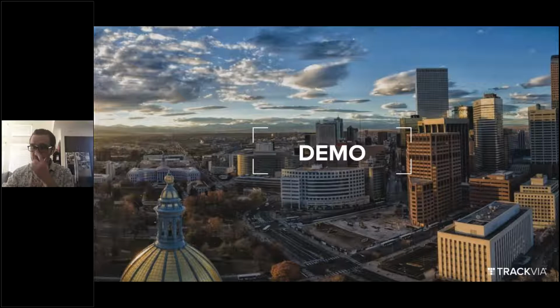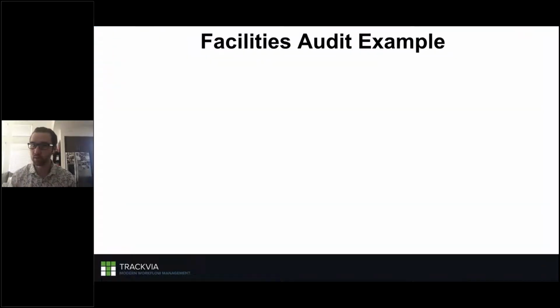Now we're going to jump into a demonstration here. For this demonstration, what I'm going to be going through is what we call a facilities audit example. I use this demonstration because it can be applied to a lot of different workflows in your organization. It could be applied to safety checklists, incident reporting. There's a lot of health checklists that are going on, especially if you're in a hospitality space or anything where people are going in and out of your offices, especially in the current climate that we're in.